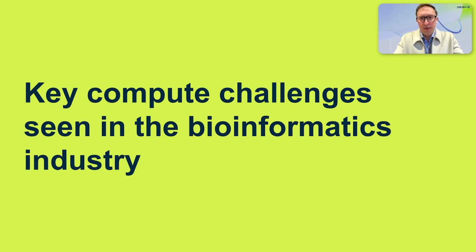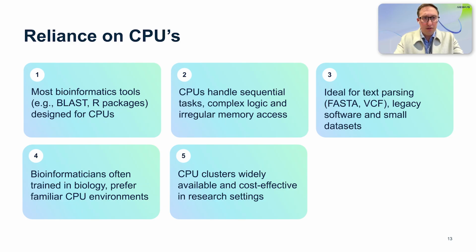So if we dive in, we know that when we're talking about CPUs and bioinformatics, there are a lot of tools that already exist for CPUs, like BLAST and various R packages designed specifically for CPUs. We know that CPUs handle sequential tasks very well and complex logical irregular memory access very well. CPUs are ideal for text parsing, and quite a lot of bioinformaticians, especially those trained in biology, prefer CPU environments and they are familiar with it.